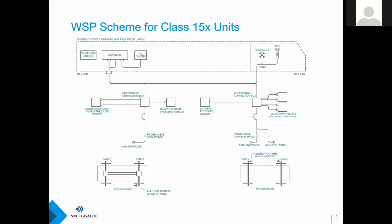Okay. So this is an illustrated overview of the WSP system to be installed in the Class 156s. I'll get the pointer out. This is the WSP rack, located always in the number two end. In the case of the 156s, it's the engine control cupboard. This is supplied via the WSP dual circuit breaker, which is located in the engine cab, and goes through the VO12 filtered supply, which protects against surges and transients.